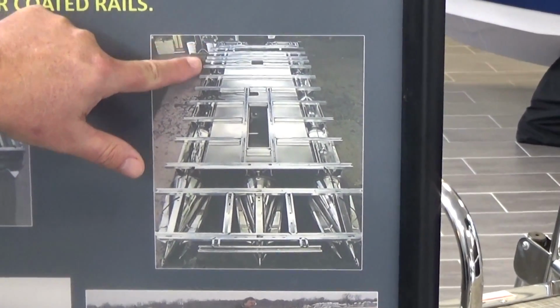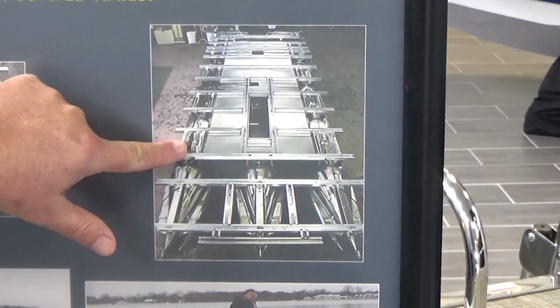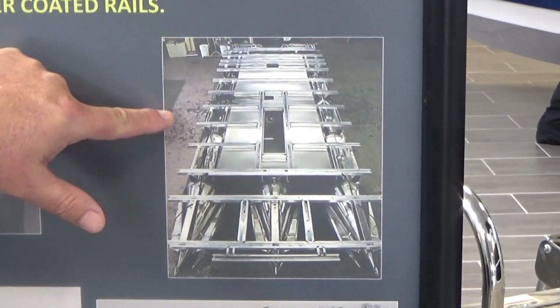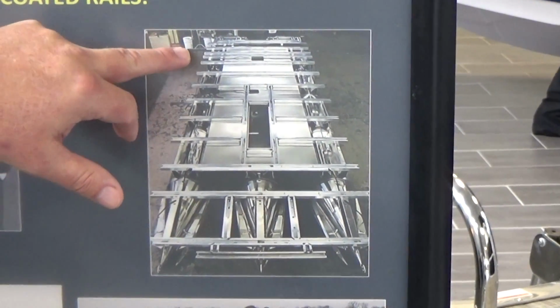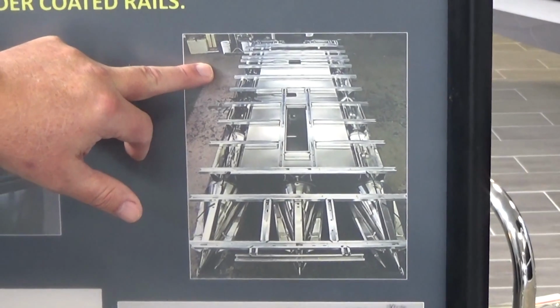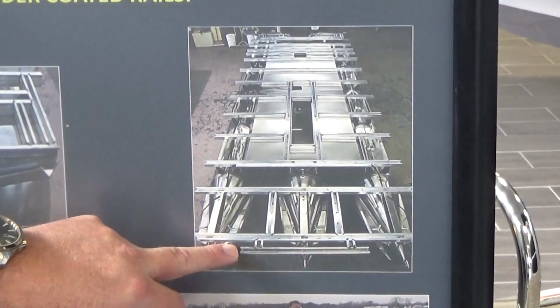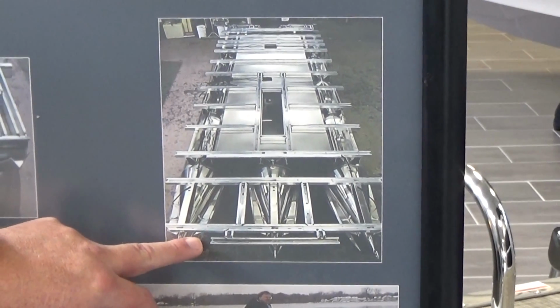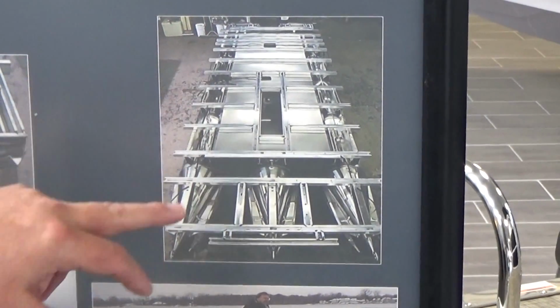I'm hoping you can see that on the picture there. Then they average out the rest. So our average is 14 inches, best out of all the class, but as close as 6 inches apart back where we need the support, where the motor and the torque is. They also beef up the front of the boat with extra steel bars up here. Again, no one else does that in the industry.